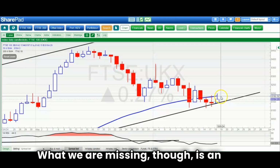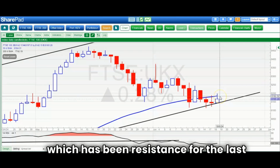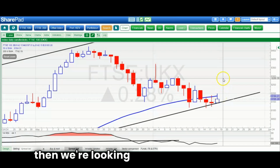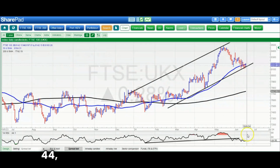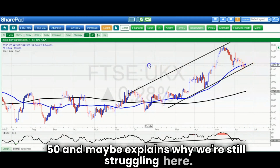What we are missing, though, is an end-of-day close back above the 50-day moving average, which has been resistance for the last three sessions. That's currently around 81.80, and above that, we're looking for 8300 for this market. But obviously, maybe it's a bit early to look for anything more. RSI at 44, which is on the wrong side of neutral 50, and maybe explains why we're still struggling here.